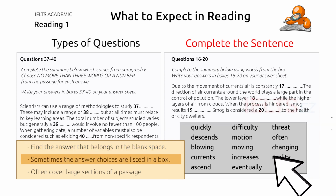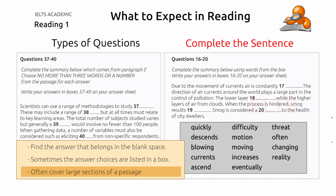Complete the sentence questions often cover the main ideas of a large part of the reading passage, so a good understanding of the main points and how they may be expressed is important. In answering these types of questions, I'll present some techniques which can help you to do this in later lessons. But don't forget, make sure you write the correct spelling on your answer sheet, or you'll be marked wrong.